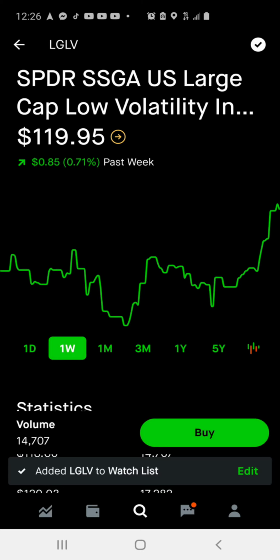Then we got ticker LGLV. This is a SPDR ETF, large cap companies, low volatility index. So the big large cap companies with low volatility, the best ones in this ETF. This one was down 25% during the pandemic, still finished up 5% on the year.